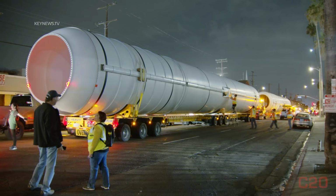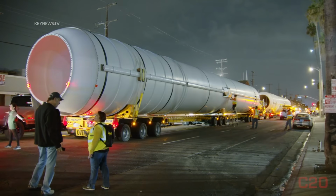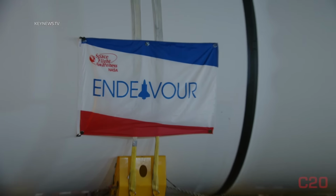This is a very exciting day for you. What's going through your mind right now? Well, just really excited and thrilled that we're actually getting these solid rocket motors, the last big piece of the space shuttle to arrive for our permanent display in the Samuel Oschin Space Center.